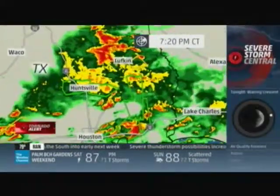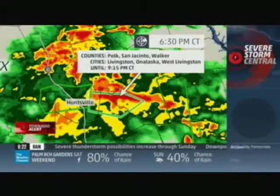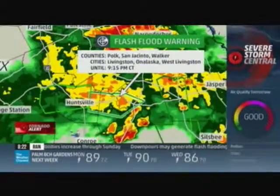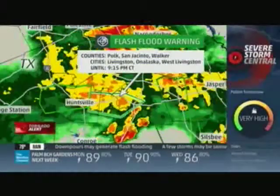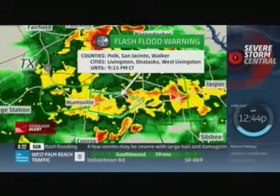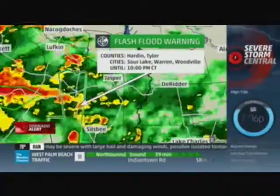out toward Lake Charles, where we have flash flood warnings. Huntsville certainly in line for that up I-45. Take a look at this. Polk, San Jacinto, and Walker counties. This goes until 9:15 for you. Heavy rain being reported in the area, and you can clearly see it there on the radar. We also have a number of severe thunderstorm warnings in place and certainly tornado warnings.